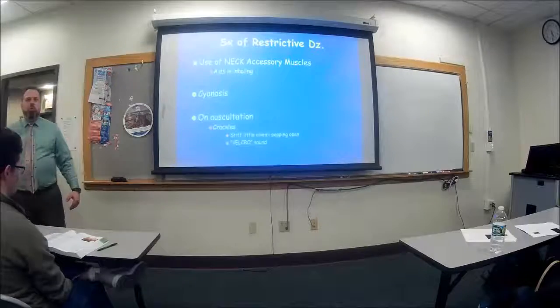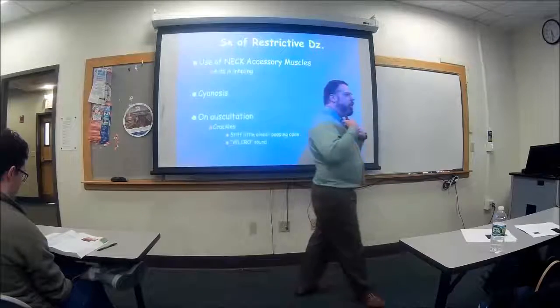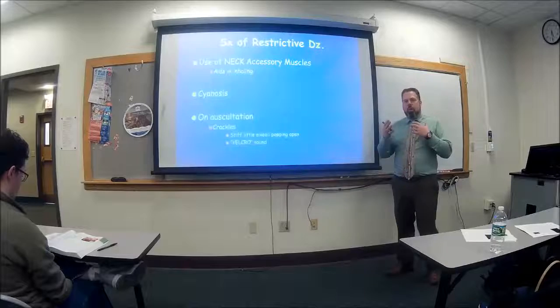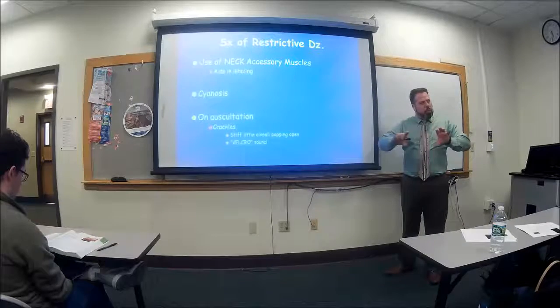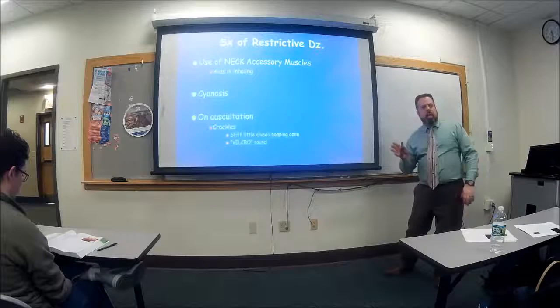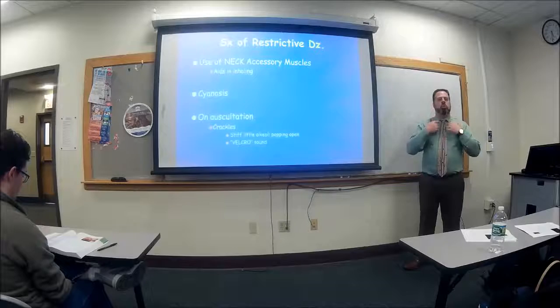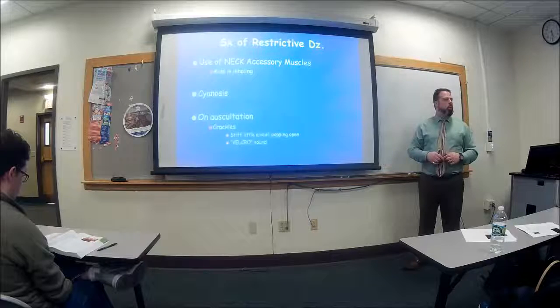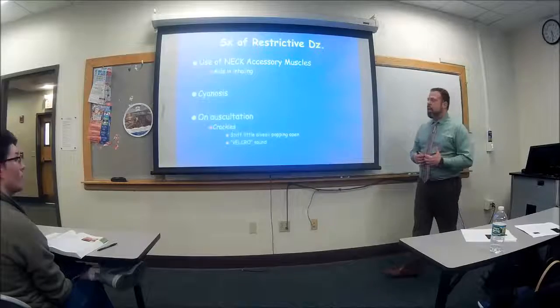Restrictive diseases, there's some symptoms that you should see. They tend to use their neck muscles to get air. Remember, restrictive diseases, you're thinking of the balloons to make balloon animals. It's hard to get the air in, it's easy to get the air out. So they tend to use their neck muscles to try and gasp for a little bit more breath to try and get it in there. All right, they use their neck muscles to do that.